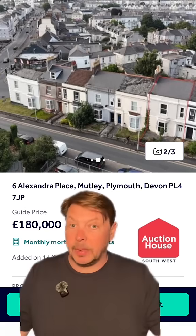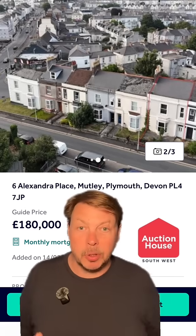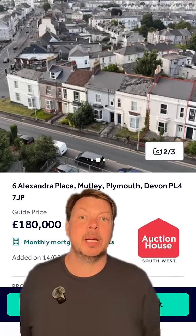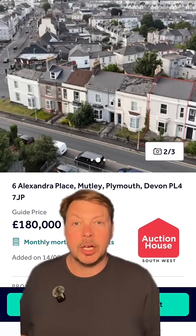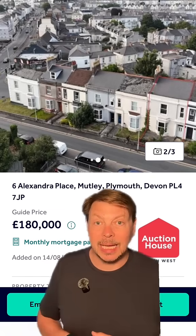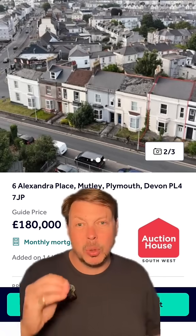But we don't know what the scope of works is required. Are we trying to en-suite? Are the rooms big enough? All this kind of stuff to get that end rent. But we assume we're going to have to spend about £100,000 on this property. And I do think this will go for more than 180. Last time this was sold, it went for 240. So let's assume it's going to go for something similar to that again. It's going to be somewhere around 220-ish, I would have thought.